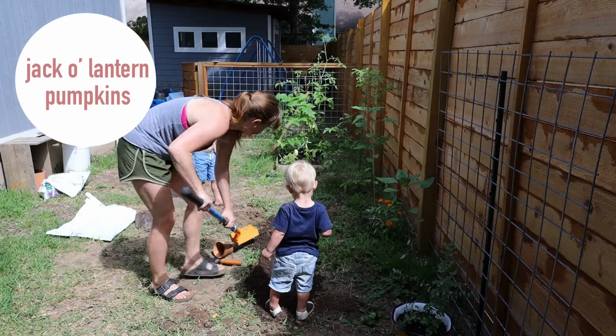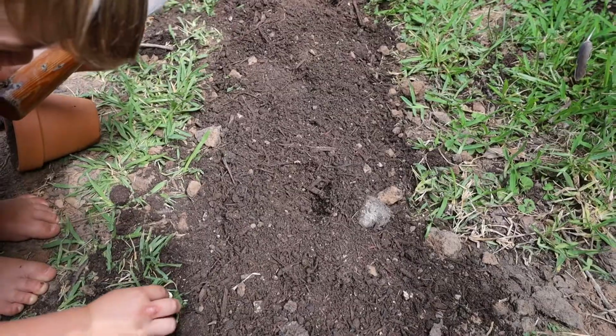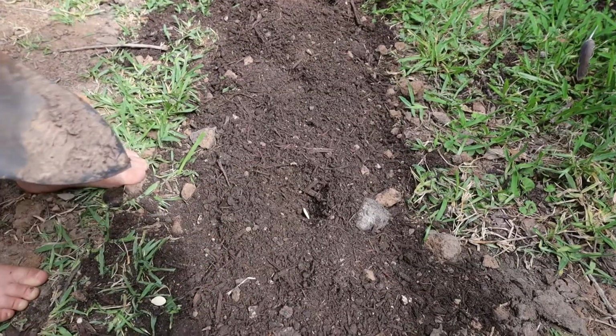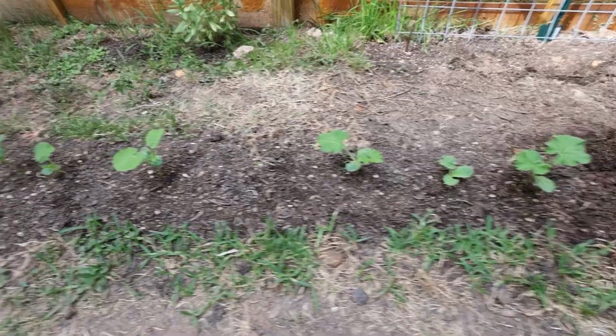So we planted some jack-o'-lantern pumpkins 12 days ago, and they're doing really well. They're really happy. They came up really fast, which was really encouraging. They do get a lot of sun, so hopefully they'll do well, and we'll basically have our own pumpkin patch here and just have our own pumpkins, which would be really awesome. The kids also helped me out with this a lot, which was fun. They're really loving gardening also, which is really cool to experience.